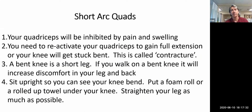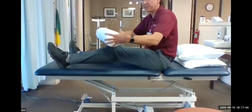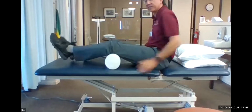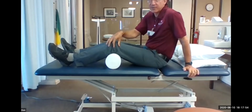Short arc quad. So when you do this one, this is another one you're trying to reactivate and wake up that quadricep muscle. So when you do that, you take a foam roll or you take a towel, beach towel, you wrap it up, get about a 6-inch diameter. This is the only time you get to put your knee on something like this.